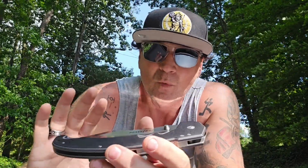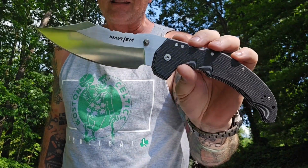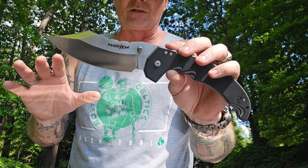And I say, look, what can you do for me for this knife? And he goes, don't worry, I got you. He takes me over, and I ended up leaving with the new Cold Steel Mayhem. If you're any fan of the large or extra large Espada, this is kind of in between those sizes or close to the large.